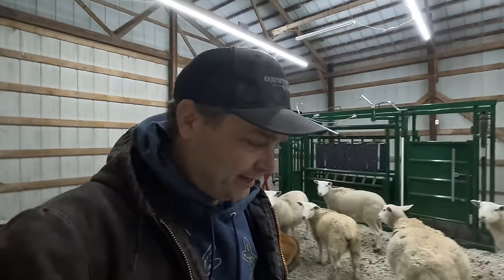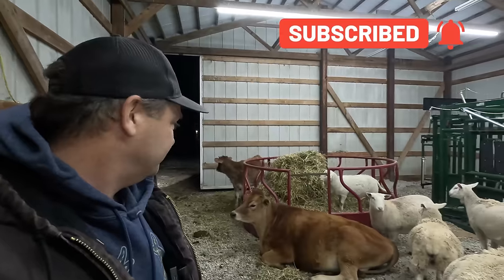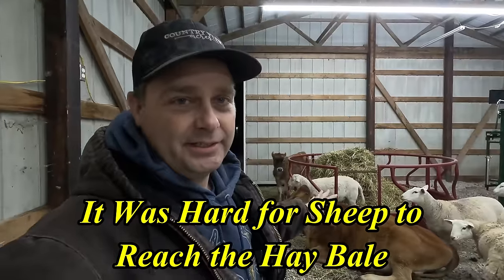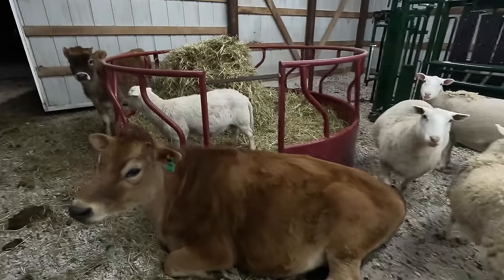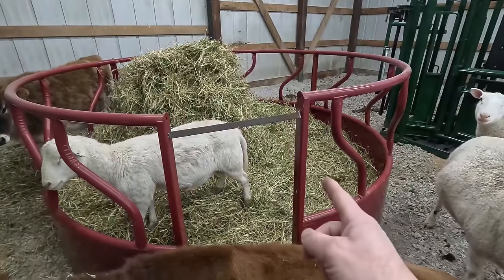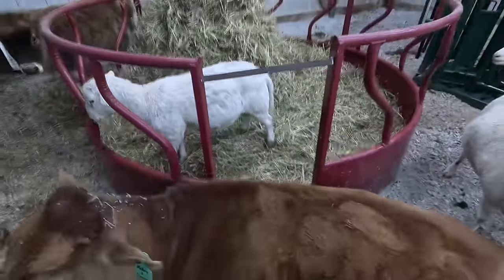Well, we ended up running out of daylight last night. So it's the next day and everybody has settled into the new location. I did make a modification to this hay feeder so that the sheep could get in there easier and eat the hay, since this is a hay ring. But Maya is laying right in front of it right now. So I spread it apart and put this bar between there to hold that open. I think it's 20 inches right now. It's probably a little bit wide.